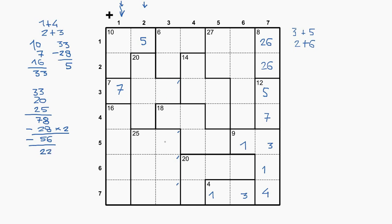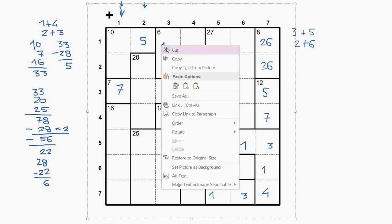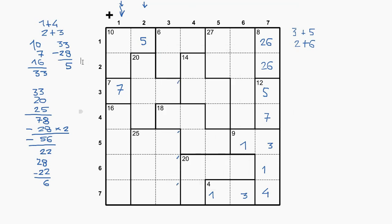The sum of these four cells is 22, but the total sum of column number 3 is 28, which leads to 28 minus 22 is 6. The summation of these three cells is 6, and the combination to produce this must be with three different numbers, and there is just one combination to make this. The combination is the numbers 1, 2, and 3.